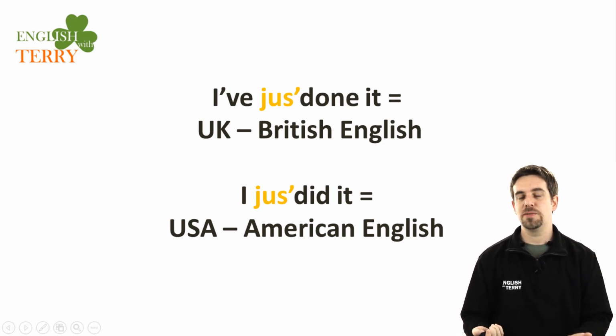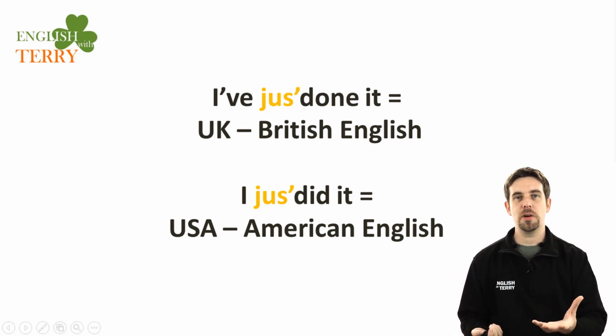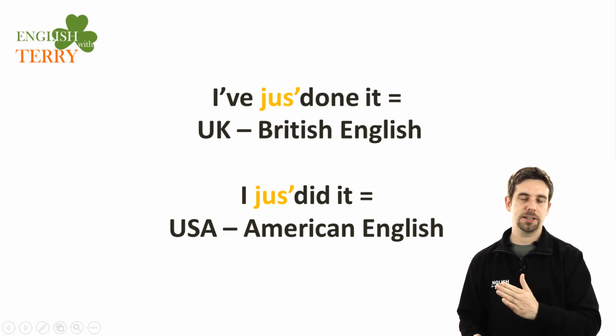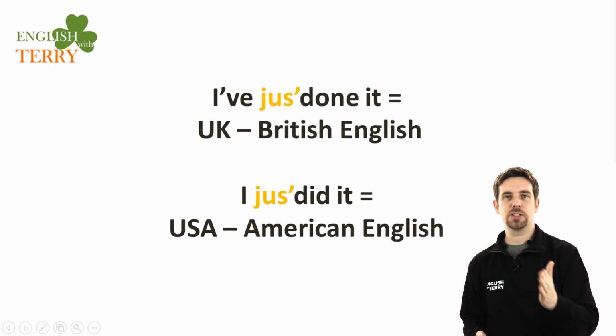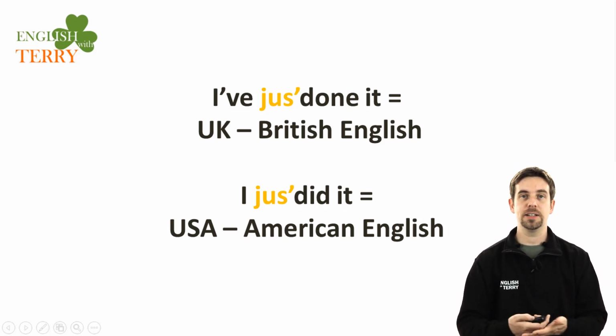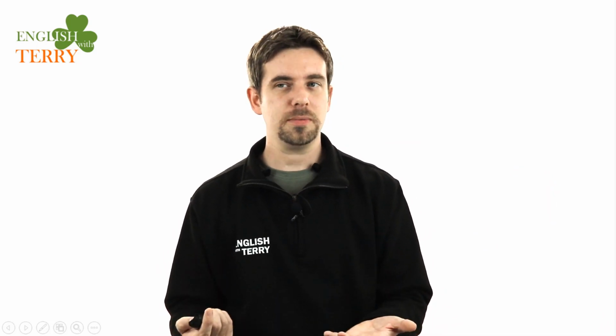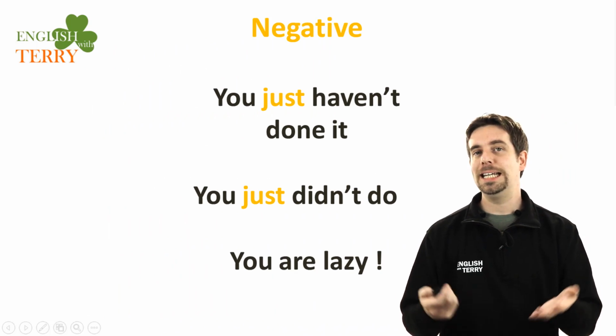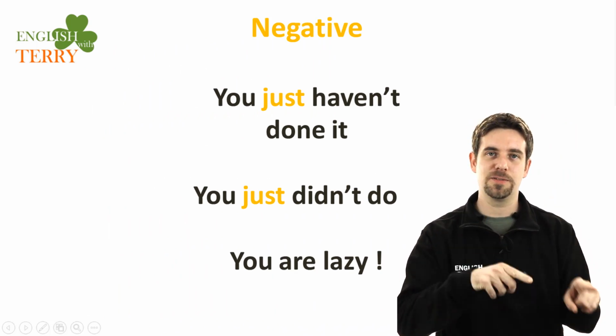It's just in my observation, I can see that in North American English, people are using more and more and more, I just did it. Not always using I have just done it. And we do see this sometimes in Britain and England and other countries as well. So you have a little bit of freedom to choose. You can use I've just done it and you will hear it, or you can just say I just did it. It's your choice.